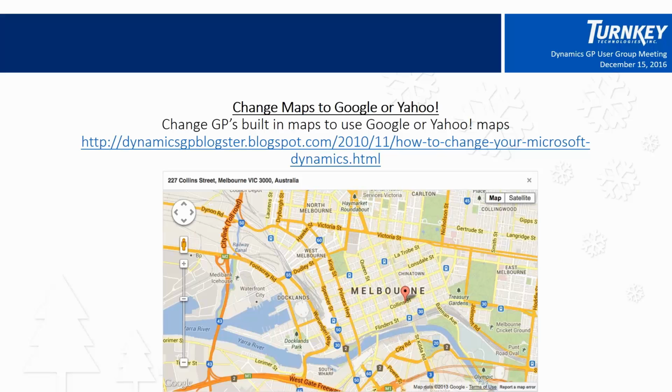On each customer and vendor, there is a map option. What you can do is change the built-in maps to use Google or Yahoo. So it gives you an accurate map of where your customers and your vendors are located.